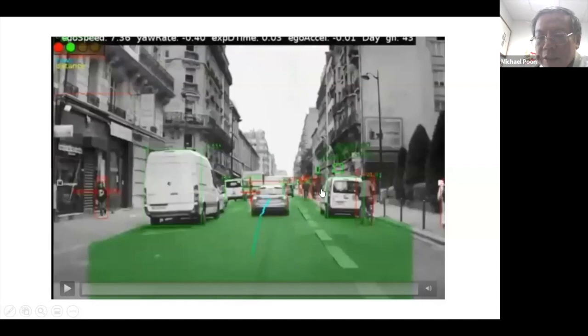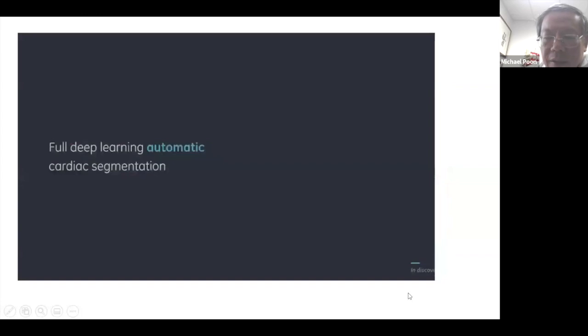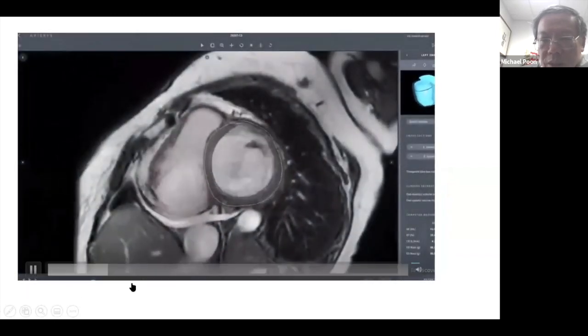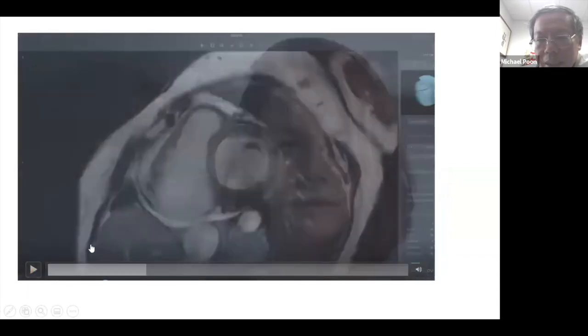And so you can see that there's a lot of complex computation, figuring out what is normal, what is not normal, and what direction your car should be heading. This is the same technology that we are currently using in medicine, like this is a beating heart.